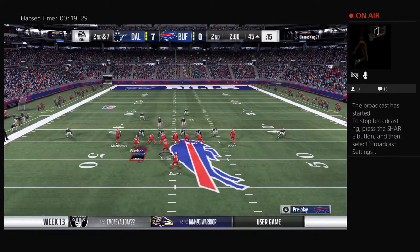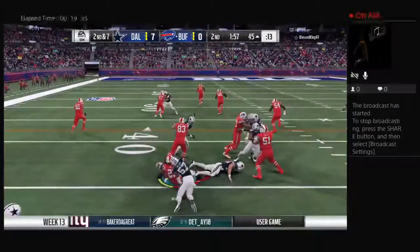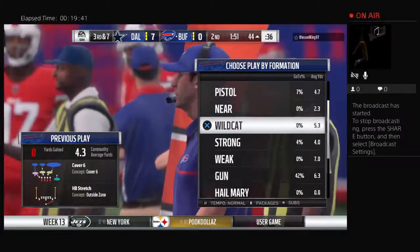In motion left here, one of their tight ends. Now a handoff as they run left side. And now they're going to get him down right at the line of scrimmage. No gain on the play, and it's going to bring up a third down.